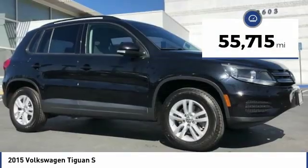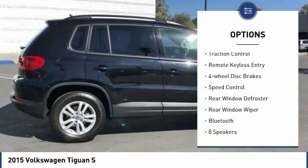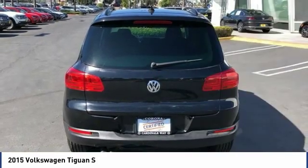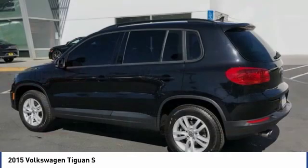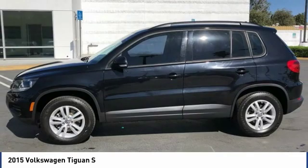Here are some of this vehicle's great options: electronic stability control, alloy wheels, brake assist, traction control, remote keyless entry, four-wheel disc brakes, speed control, rear window defroster, rear window wiper, Bluetooth. This isn't just a vehicle, it's an experience. So stop in for a test drive today.